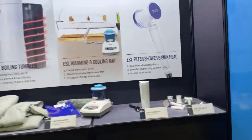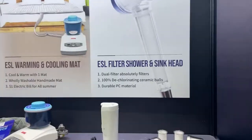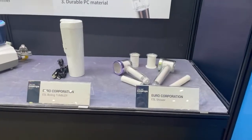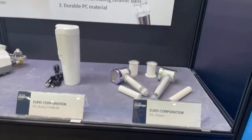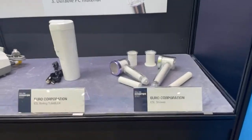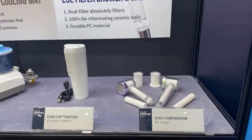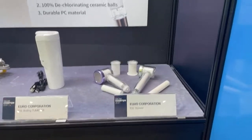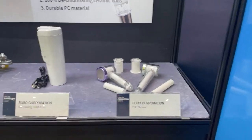Over here, this is Euro Corporation. What? This looks really cool. I need a new shower head. So this automatically caught my eye. They have different shower heads. If you didn't know, getting a filtered shower head can really help with hair loss and improving your skin, especially if you move to a new country. The water is actually just different. Not necessarily in a bad way, but getting a shower filter to filter your water helps a lot.